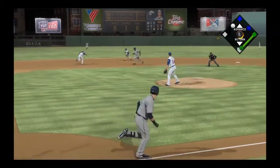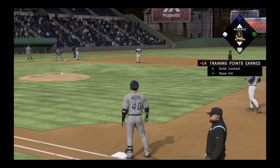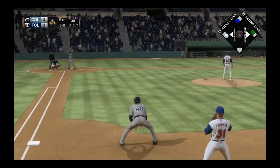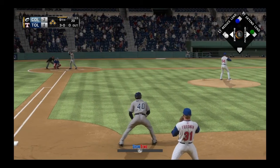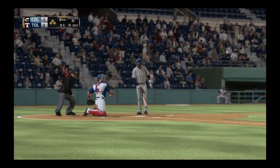To the hole left side, and it's through, a base hit. Todd Roberts will get a shot here in a bases loaded situation, and you'd have to say they've got the right man for the job up here. Yeah, the team leader in RBIs. He's got a shot to push that lead out even further if he could come through here.